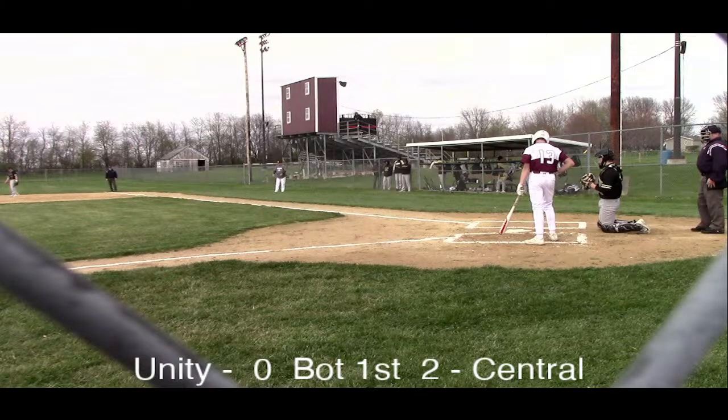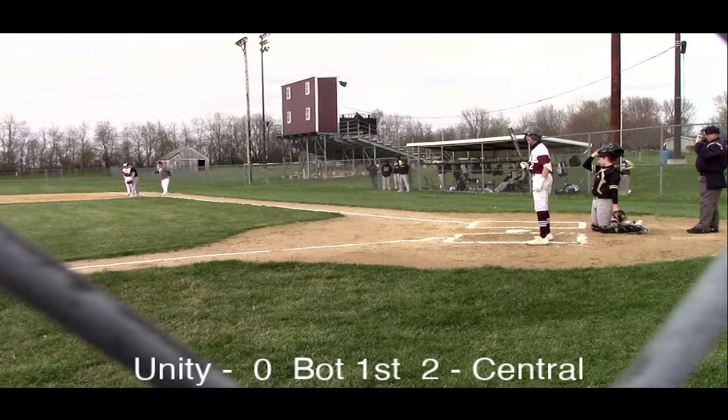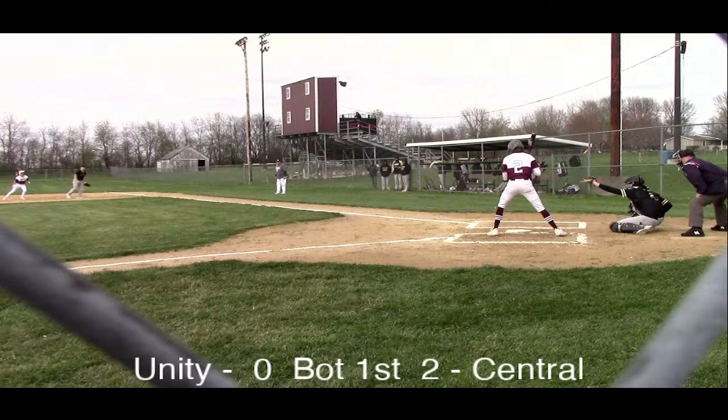Now in steps the center fielder, Miles Moulton. So he takes a pitch there for Moulton. No pitch one miss. One count to Moulton. Now the 2-1 pitch to Moulton. He takes strike two. He takes strike three.